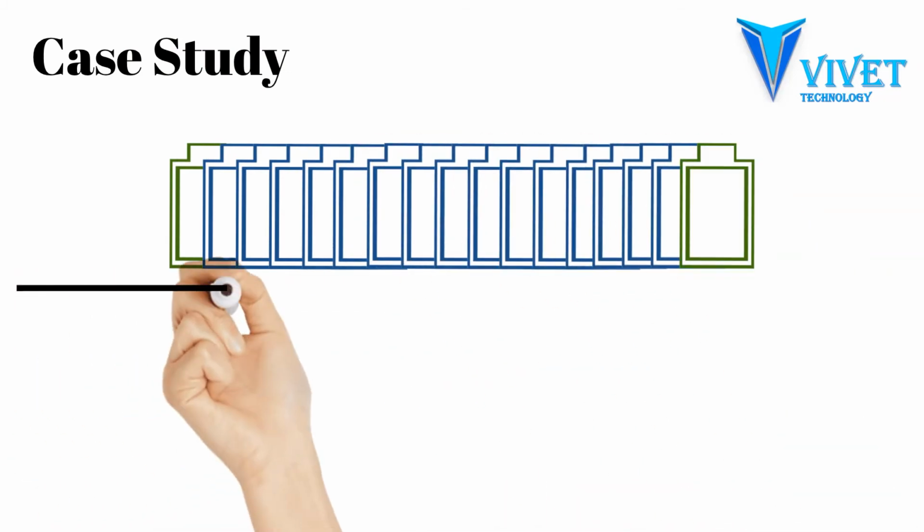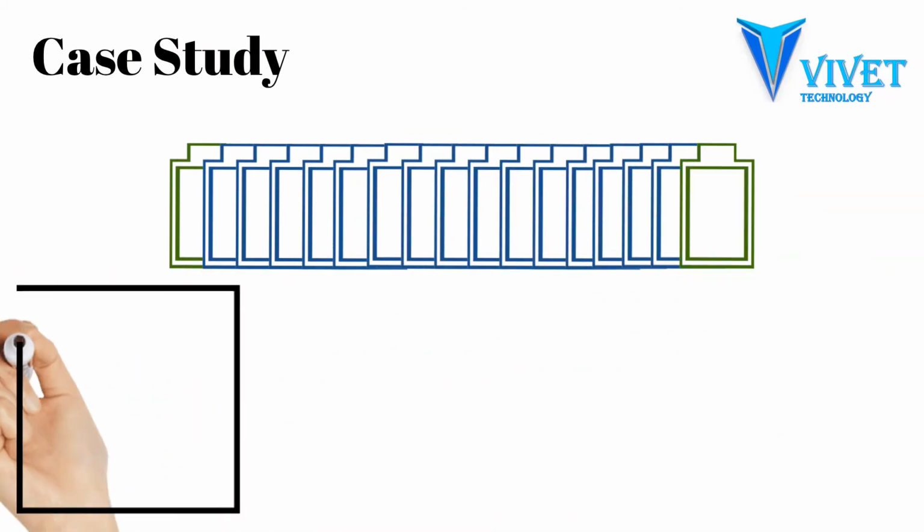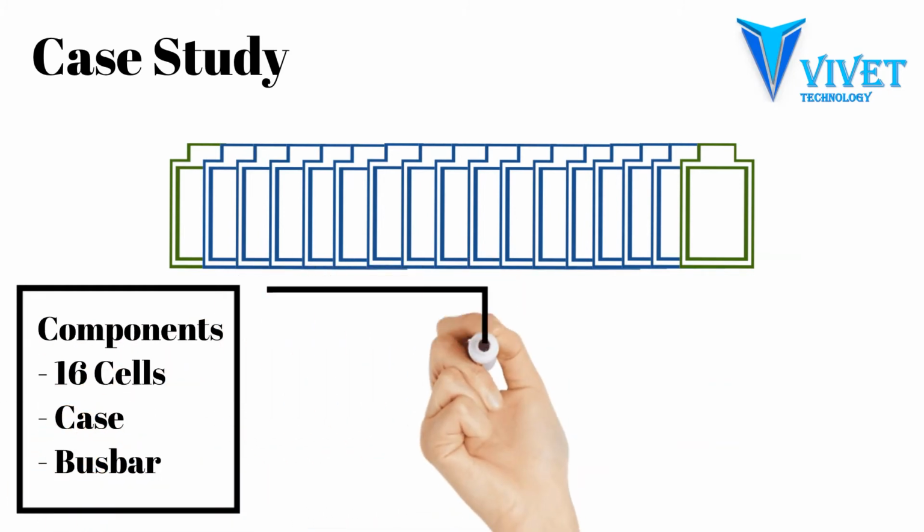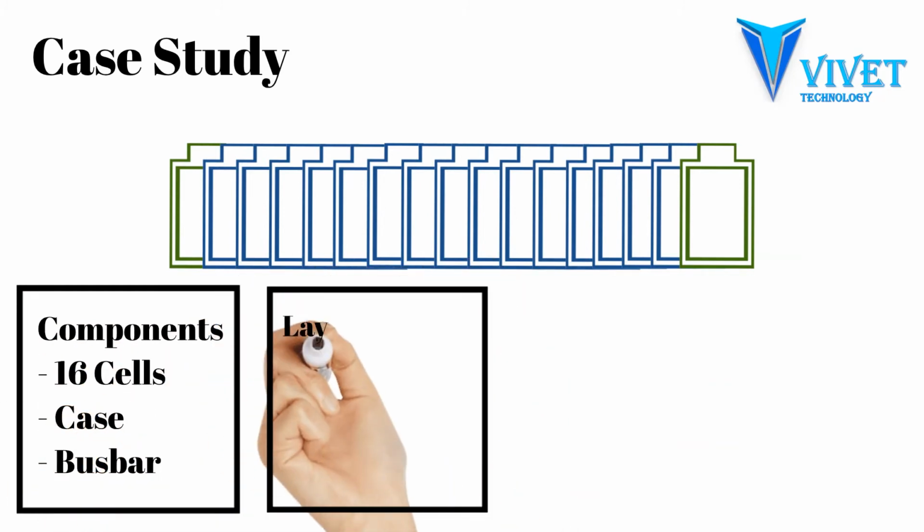This case study is for a battery module with 16 cells, 8 positive cells, and 8 negative cells. Every cell will be processed with a 5 seconds cycle time.